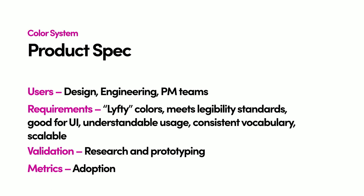So for us, our users are our internal design teams who work with us day to day and are ultimately the users of our color system. The requirements are the things that I mentioned before. It has to be lyftified. Colors have to meet legibility standards. They have to have understandable usage, consistent vocabulary, and they have to be scalable for the future. And you have to validate and measure your success in the same exact way that you would when building any type of product feature. And for us, that means using research, using prototyping, and measuring the adoption of your system.